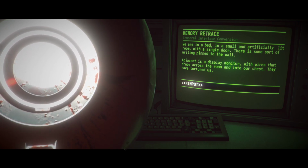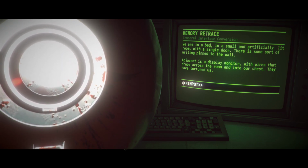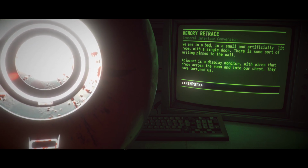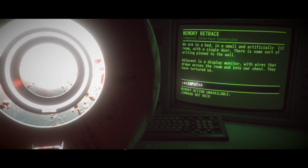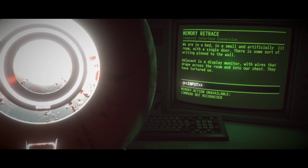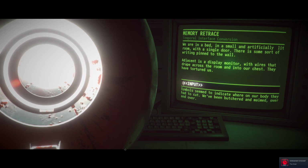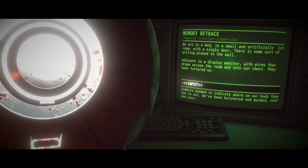Adjacent... You start to annoy me. Adjacent is a display monitor with wires that drape across the room into our chest. They have tortured us. Doesn't tell us. Okay, so we're in bed in a small artificially lit room with a single door. There is some sort of writing pinned on the right. Read writing. The symbols seem to indicate where on our body they had to cut. We have been butchered and maimed over and over.